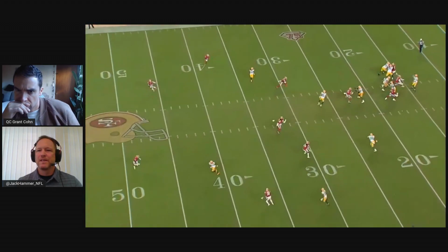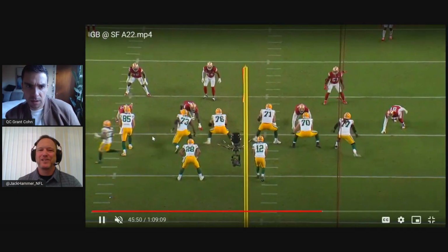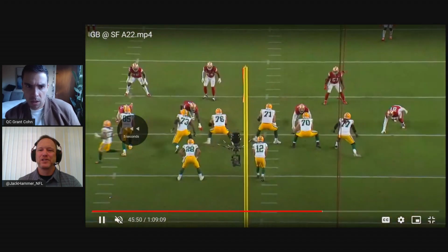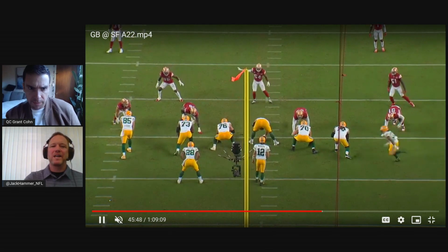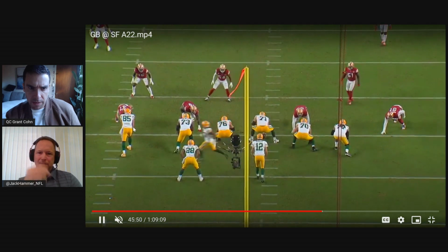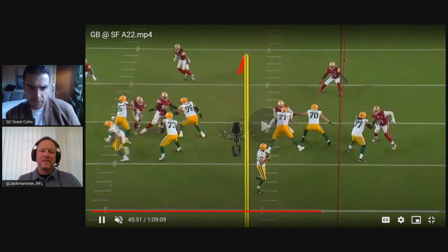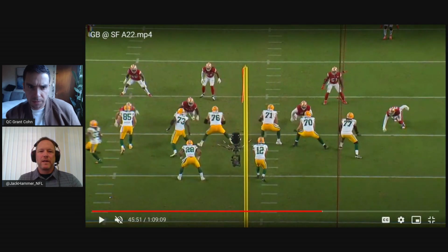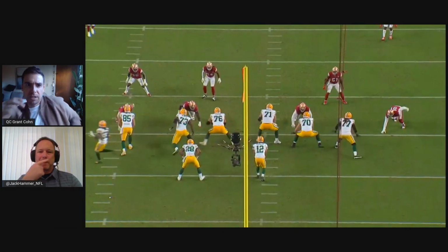Look at that trip on Bosa right there, though. Oh, yeah, let's watch it here. Watch how far he rides him inside. Oh, wow. They're trying to run a twist, but look how far wide. This is the problem. Look how wide he is. And I saw somebody mention this earlier. They might have alerted him to it. I'm not sure, but there's no way he's too wide. I mean, you've got your guy. He's a man and a half outside of the tackle. That's just an easy block for 85. It doesn't matter where they really put him.